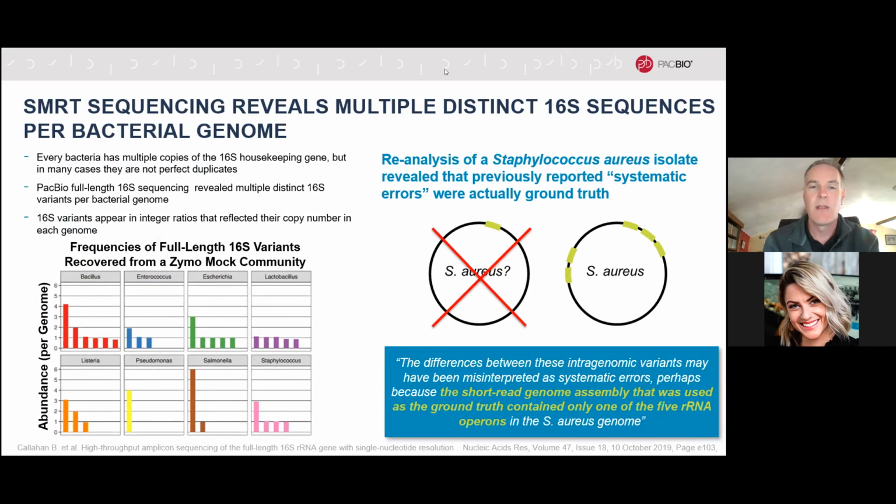But now that we can look in so much detail with the long read length and really high accuracy from single molecules, we actually see that these regions are real. You've got multiple copies and they are different. And using the Data 2 software here, you can actually see the number of copies of the different pieces of 16S full length that are in the genome, and how they are actually different, how many different ones you've got, and how many copies of each one of those different ones that you get.